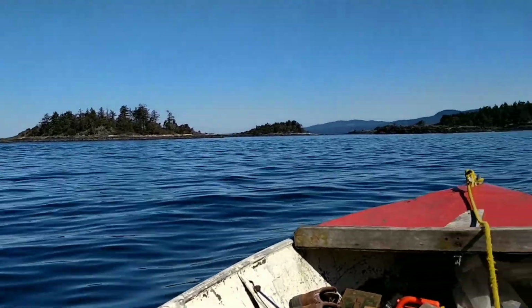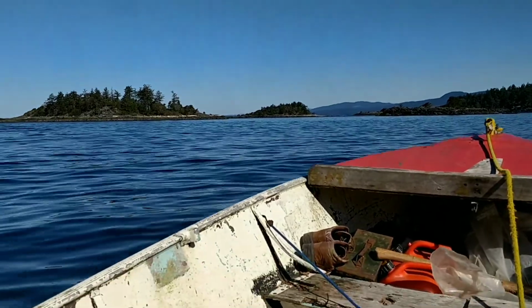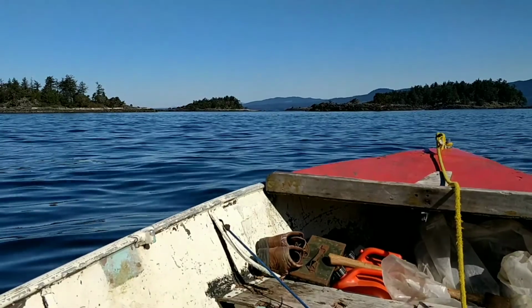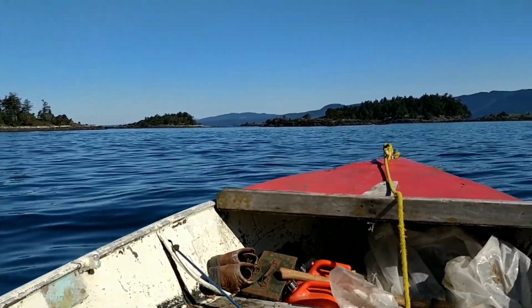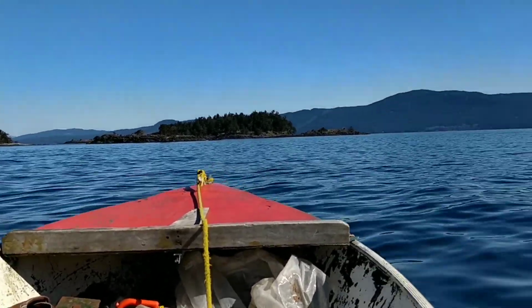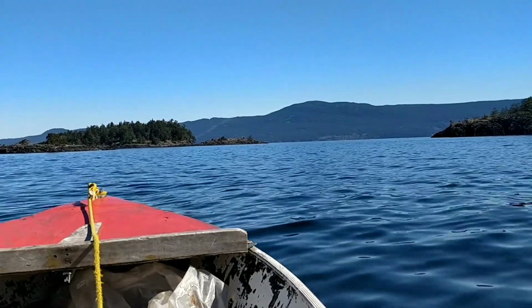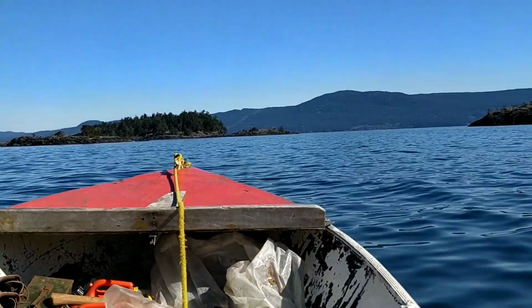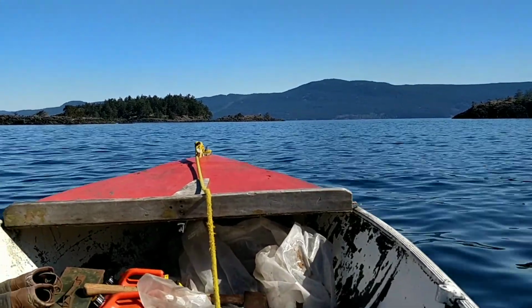So this is the Fagan Islands here. Sometimes there's a bit of wood there too, but once again, we're very close to civilization here, so it gets picked over pretty quick. But we're going to go through this gap here and just see how much of a swell there is. And if there's not too much of a swell, maybe we're going to head across to Texada Island.